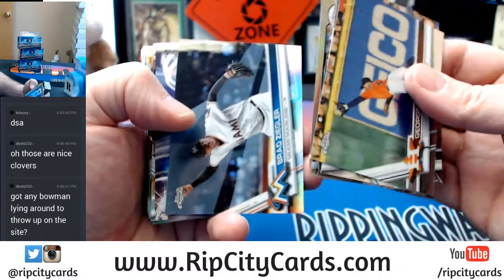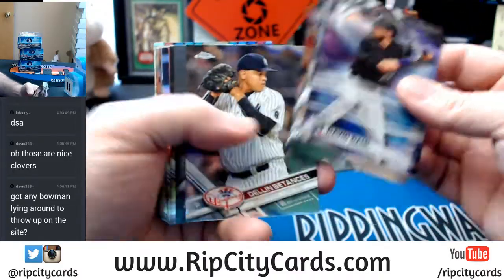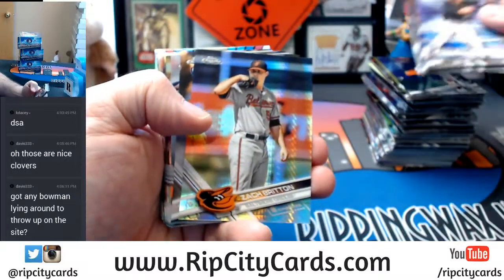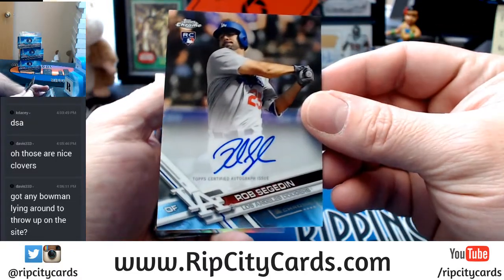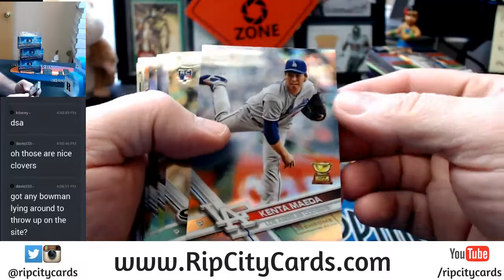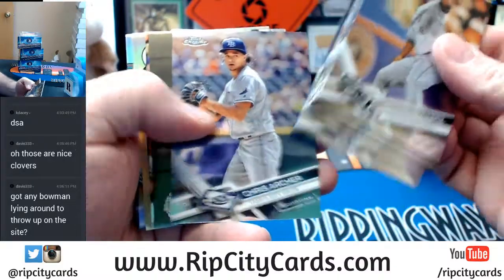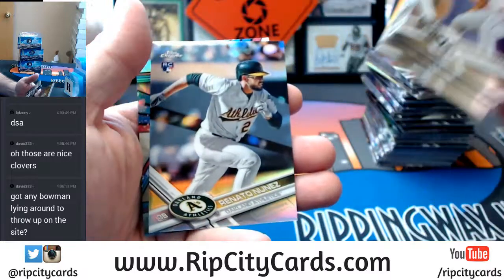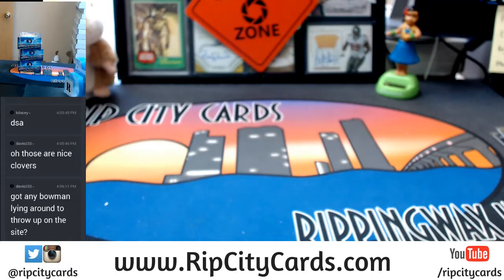Arcia, a Brad Ziegler refractor. Everything ships in this lovely, lovely thing, so you'll be getting all of your base cards. Zach Britton, Shimmer. And Rob Segden. Mangle his name every time he comes up. He's another guaranteed autograph. Made a refractor. A Renato Nunez refractor. And a Urias Future Stars is going to end the box at number one. My box over here and put this stuff in it.